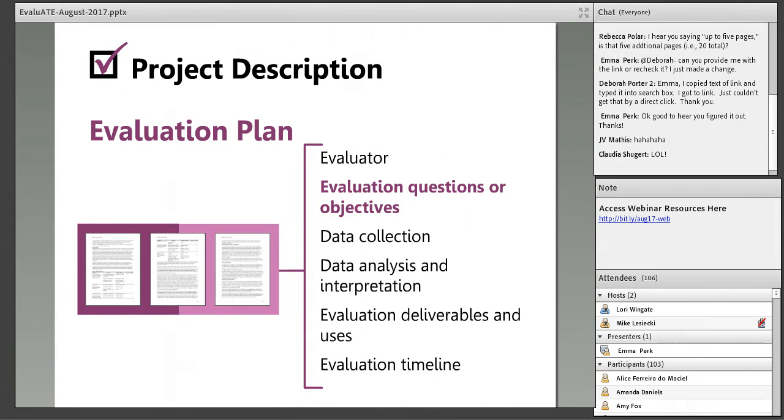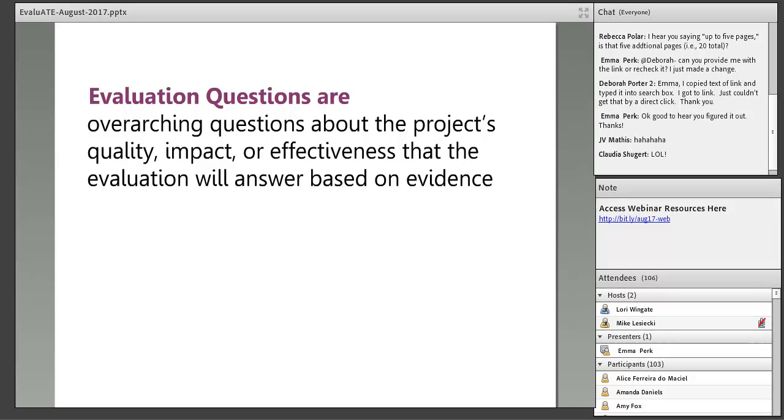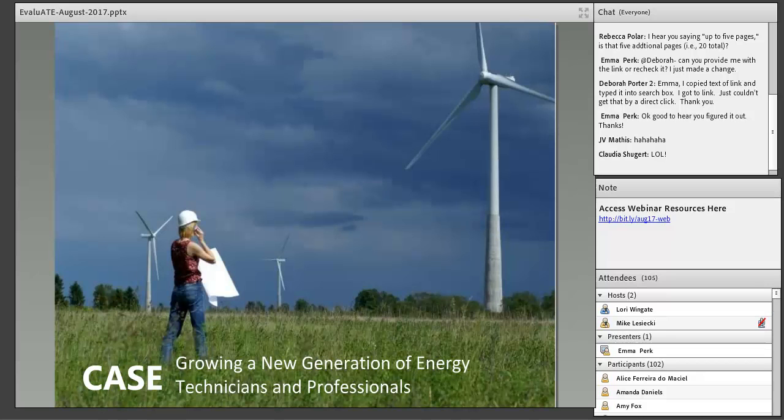So after you identify who's going to do the work, you should clarify the focus of the evaluation by presenting a set of evaluation questions or objectives. So evaluation questions are just questions about the project's quality, impact, effectiveness, that the evaluation is going to answer based on evidence. So these are parallel to research questions in a research project. And I'll share some examples.